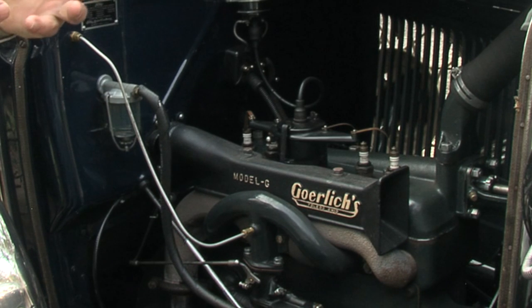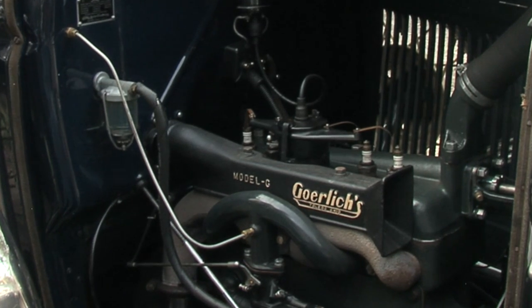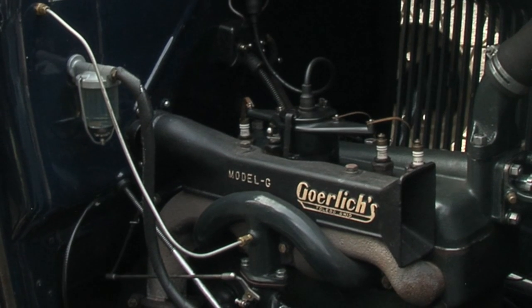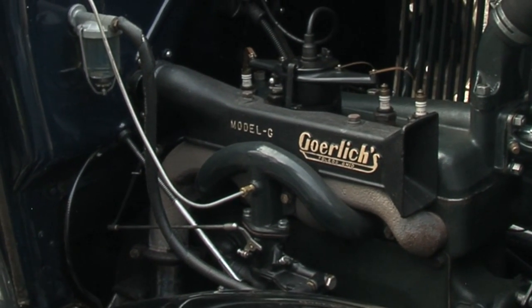You can take them apart, clean them, put them back on, and use them for years and years and years. You can put modern spark plugs in it. They do make replacements for them. They can get a little bit expensive if you want the look. I wanted the appearance of the original car, so that's why I use these.